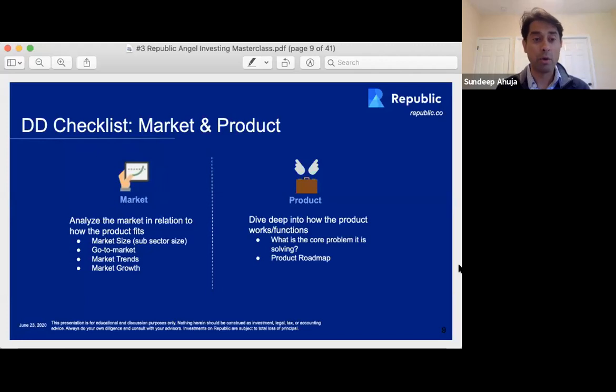Go to market. Typically companies, when you're investing at the early stages, are early in their go to market. Hopefully they have figured out what is often called product market fit. By that, it's that their product is in market and they have customers that have given them positive feedback. Maybe they even have a high NPS score, Net Promoter Score. Those are the things as we talk about go to market: do they have product market fit, and then how are they going after their customers?